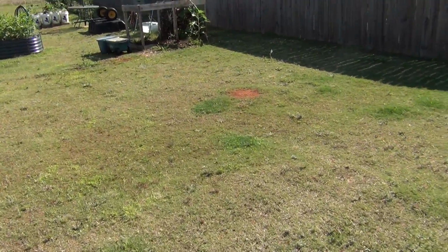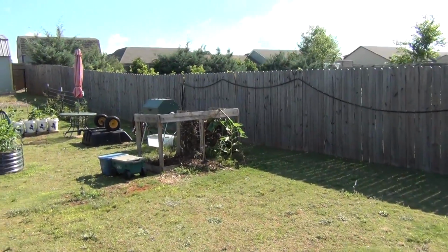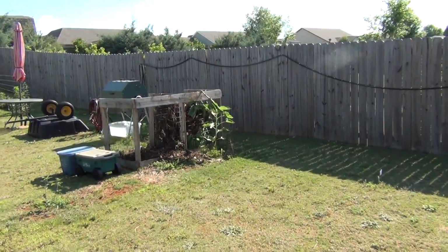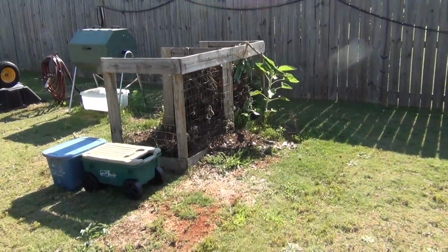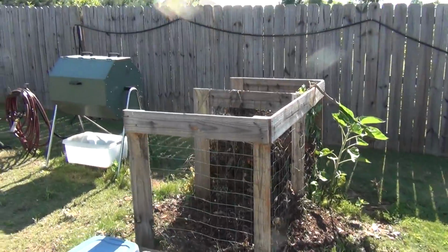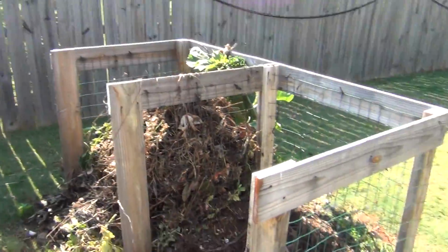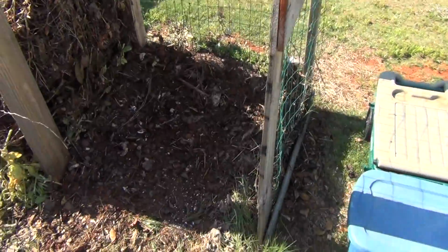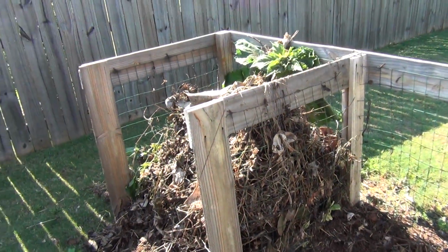Thanks to my grandson Aaron, who turned the one compost bin over into the other. And the compost is actually doing rather well. So we use 3 methods of compost here. A couple of compost bins that I made, they're small. You can see it is breaking down. Him turning it over will help.